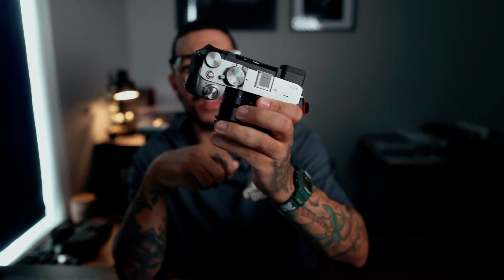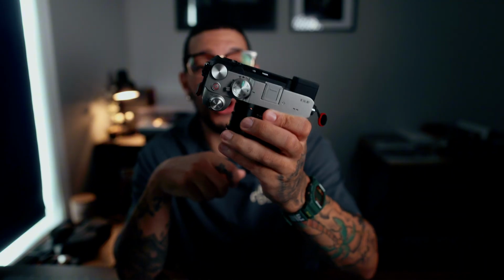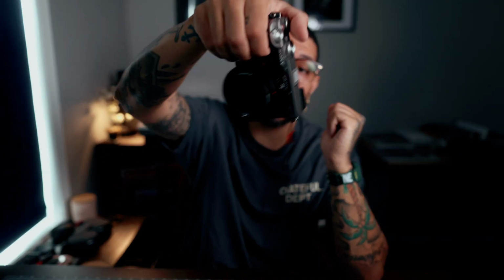The grip is kind of big, you know what I mean? I don't know if that's a dislike because the ergonomics are great. I feel like it does make the camera a little chunkier than it needs to be, but I do like the grip because you can hold it one-handed and do everything you need to do if you're out shooting. And I do like that a lot.